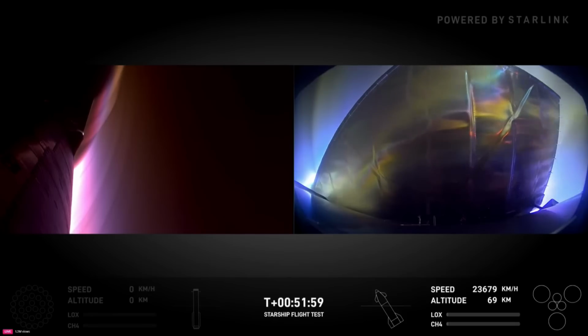So the view on your left is as a helicopter passes by Dan, bound at Starbase. The view on your left is a camera that's positioned near the nose of the ship, looking basically down toward the flap. The view on the right is looking perpendicular to the flap. So we're looking basically bird's eye view onto the flap on the left-hand side, and then a worm's eye view from the side with that view on the right.